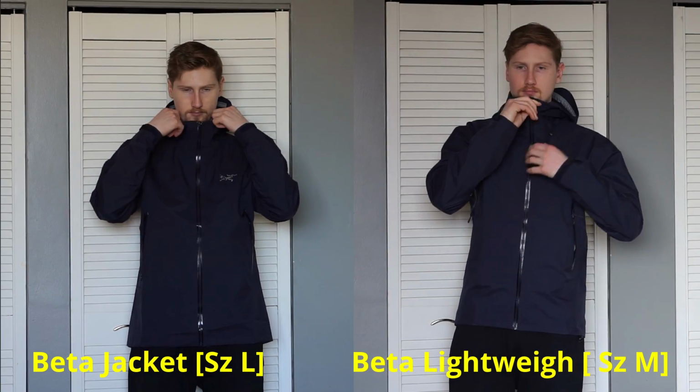Now let's go into the sizing and fit of this jacket. In my previous review of the Beta jacket, I mentioned how I wanted to downsize to a medium because I normally wear a large. I found that it was just too big for my use case. The arms are really long. The torso was actually a good length, but I found for most people, if you're on the shorter side, it would just be too long of a jacket. And I think for this jacket, I actually have the opposite problem.